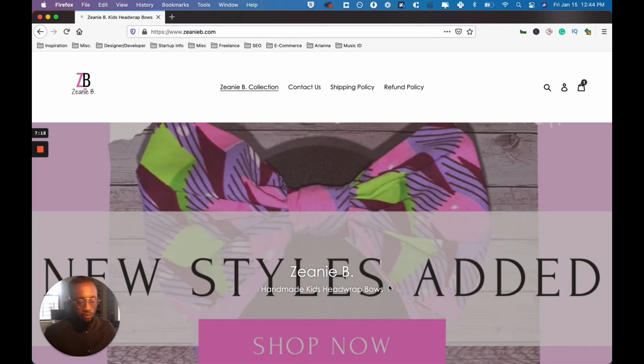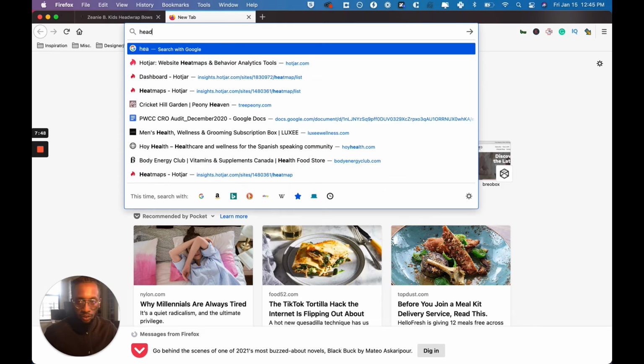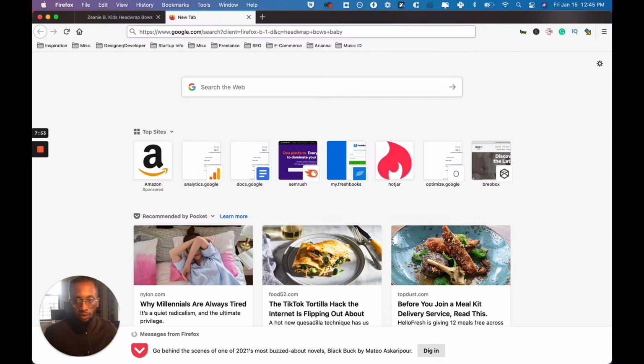So what I want to do is find some websites that we can go and talk about, look at, and compare and contrast. We want to find some that are maybe a little bit better than Zeanie B at the moment. When I say better, I just mean that they have their stuff laid out a little bit nicer. So let's search for head wrap bowls, baby.